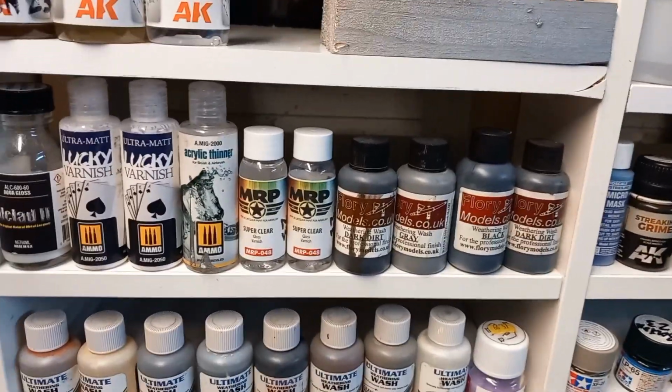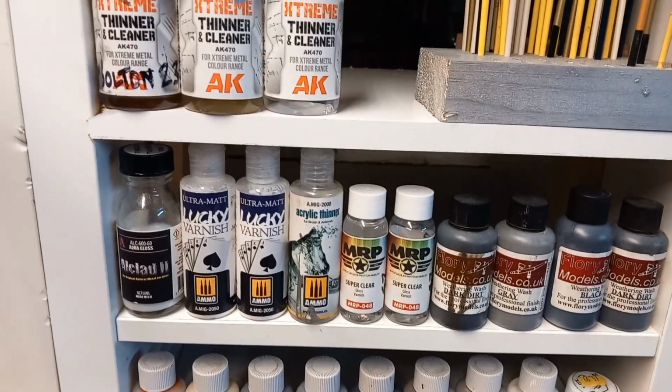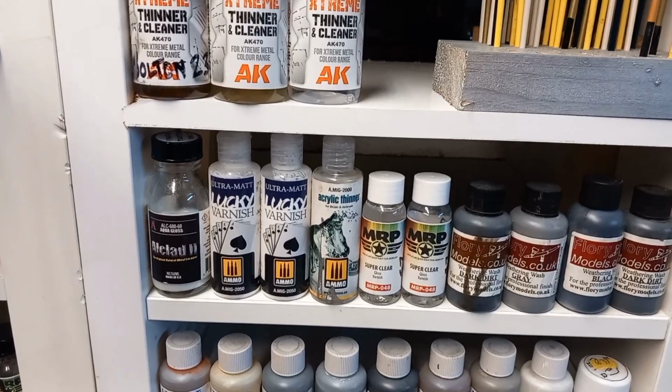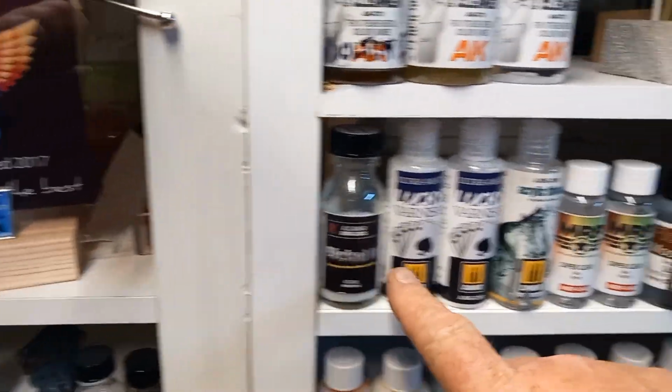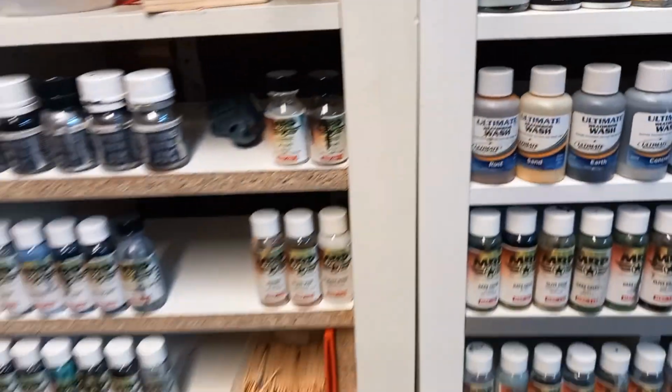Moving across onto our Flory products, my MRP gloss and my varnishes, and you can see I've got 3 MIG ones there and an Alclad one there, and I do use all those. Obviously, that's my gloss, those are my mattes, and that's my cleaner for that one.